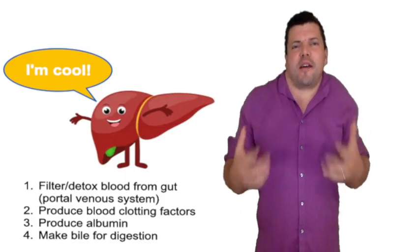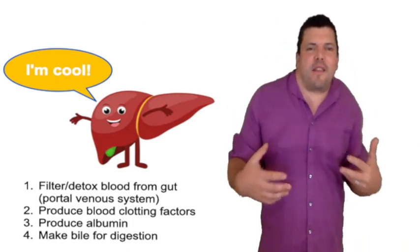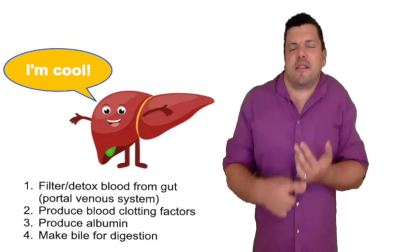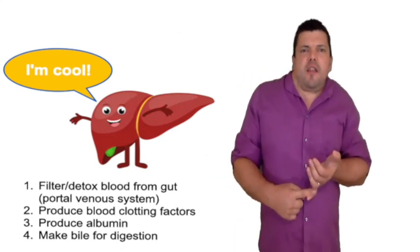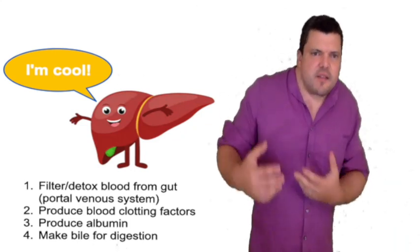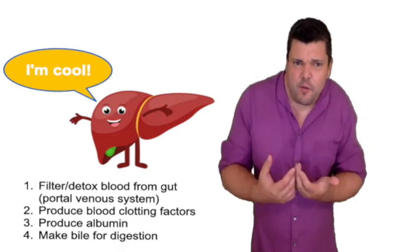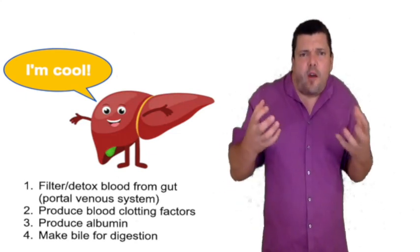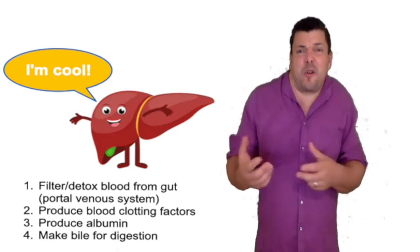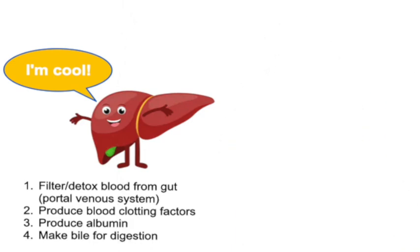Whenever I talk about common liver pathologies or hepatic pathology, I just like to remind everybody that the liver is massively important. Not only does it detox our blood through the portal venous system and all of the blood coming off of the intestines, it also produces blood clotting factors. It helps synthesize albumin to maintain proper volume within the vasculature. It makes bile for us to digest food. It's very important.